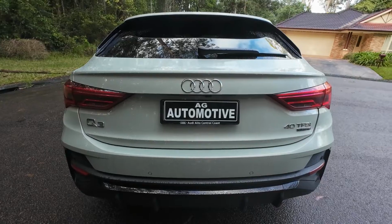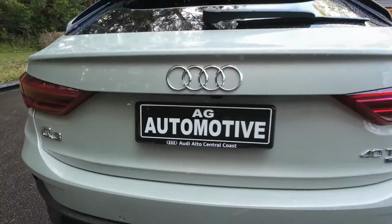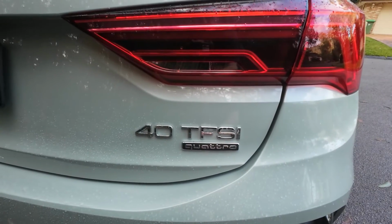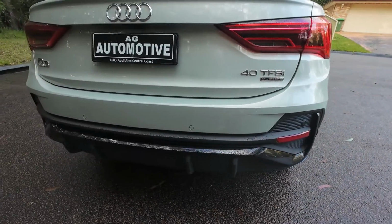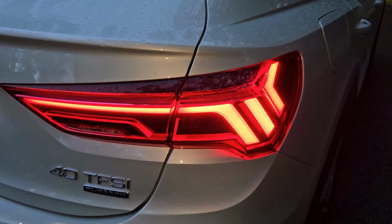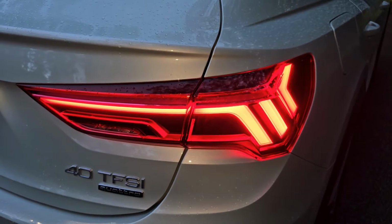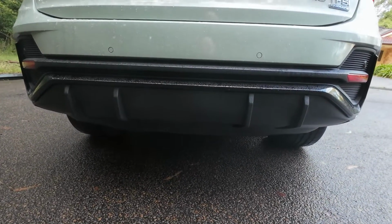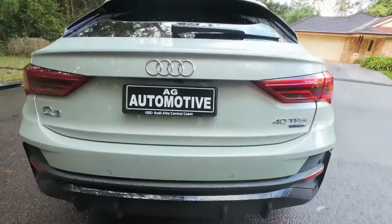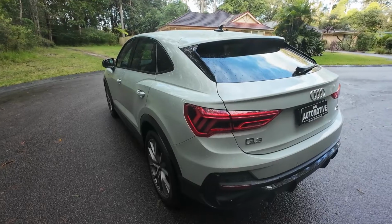So around the back here again, the four rings, you've got Q3 there, you've got 40 TFSI Quattro, you've got your parking sensors there, along with the LED wraparound brake lights, and you've also got a diffuser there. So it actually looks quite sporty. I like it. All right, let's go and have a look inside.